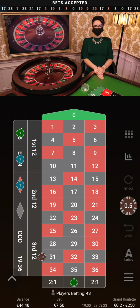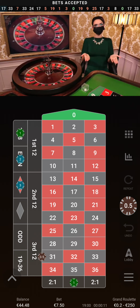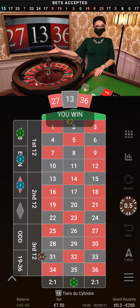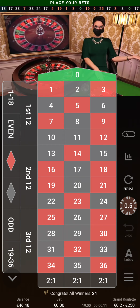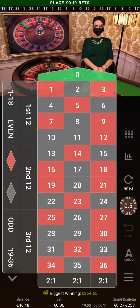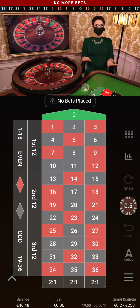Okay, let's see. That is a complete, oh, not a complete loss, but not a good spin. Not a good spin at all. I'll wait a couple rounds. I'm going to do that same bet again because you should win this type of bet. I may just wait 2 rounds and place that same bet again. Get that same opportunity.